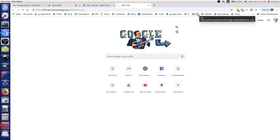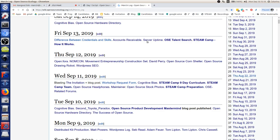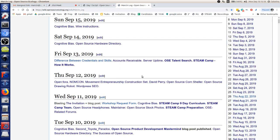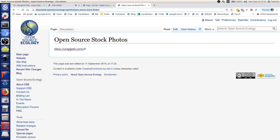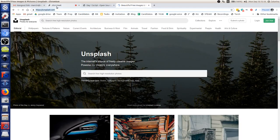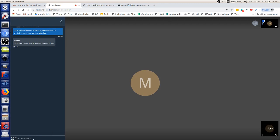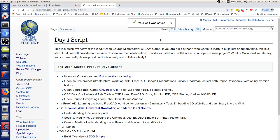Okay, so let me show you another thing. Talking about open source, there's another open source, open source stock photos. Did you know that? No. Okay, here it is. Check out the link. And Unsplash.